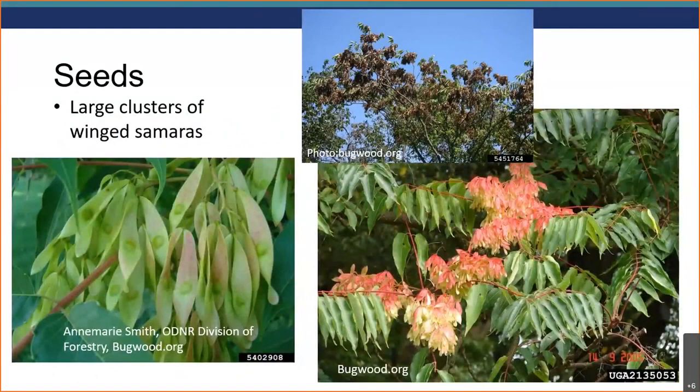The seeds, which will appear later in the summer, are very showy, and they'll go from green to a pink-yellow color, which really stands out when you're driving along the highways. The seeds will eventually turn brown later in the fall and persist through the winter, where they'll eventually fall out and plant more Tree of Heaven.